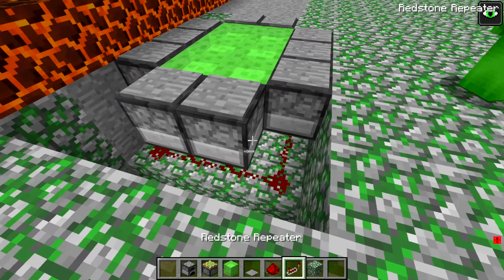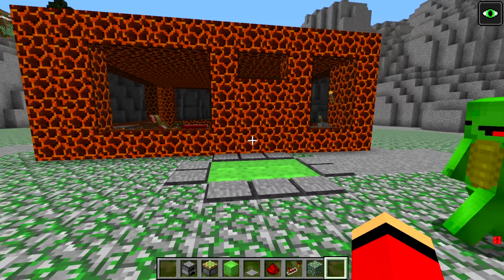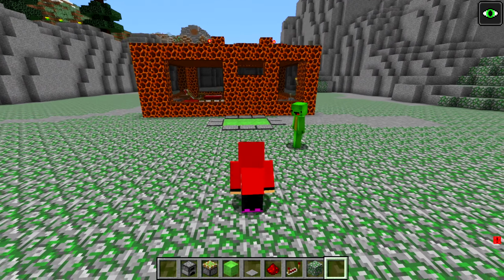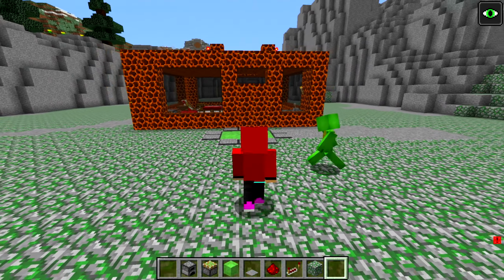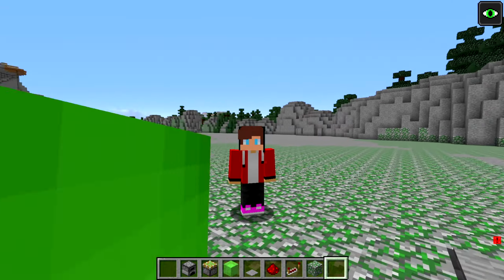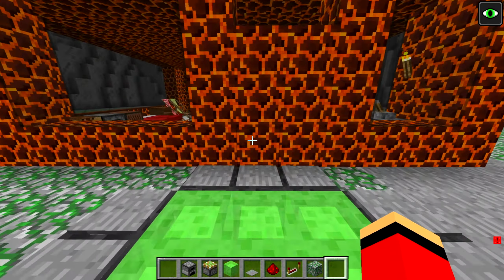Alright, it's complete! This slime device will let us get to the top of the house in no time. But why do we even need to get up there? The only way to get inside the house is through the roof. You really thought this through. Mm-hmm. We can get onto the roof like this.